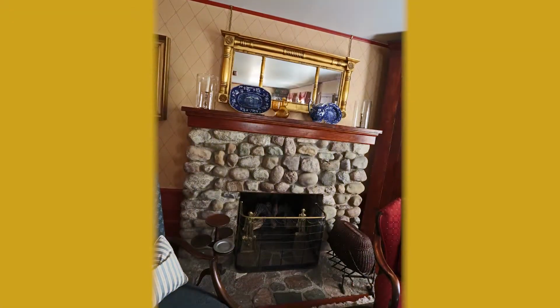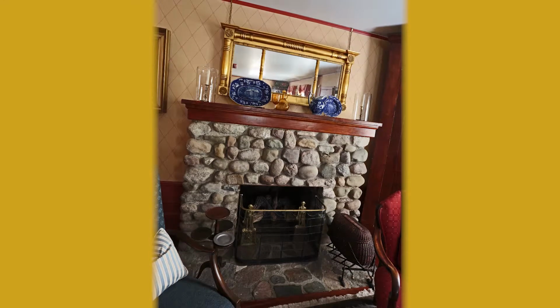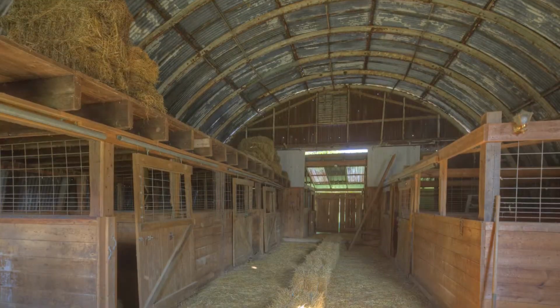The interior fireplace, of course, has the same fieldstone that is featured on the outside exterior. The barn in its present condition has 5 or 6 working stalls, a saddle room, and an upper loft.